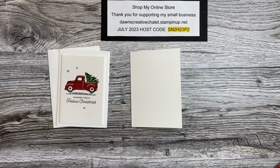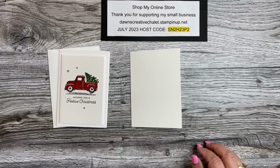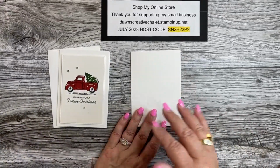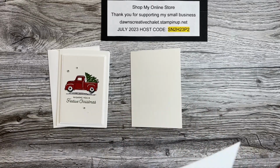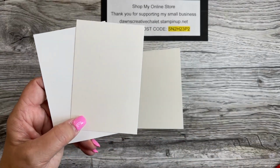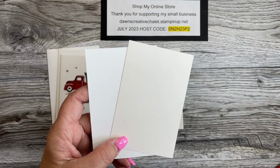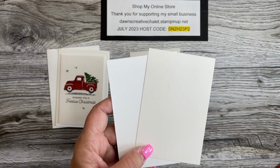I knew I had that sitting in front of me for a reason. So anyway, you could just use your card front and call it good, but I wanted a little extra zhuzh to the card itself. So I've cut a piece of basic white that we're going to layer on top. And then this is our shimmery white cardstock. It's just slightly off from the color of our basic white, but I love that.